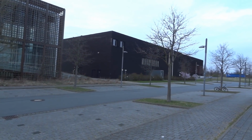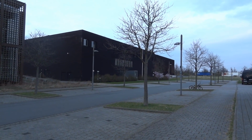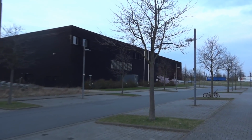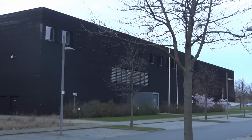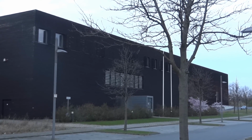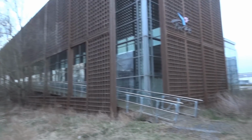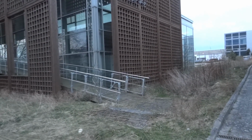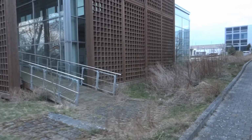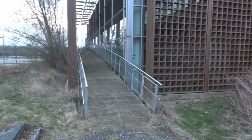I'm not sure which country this would have been, but that place actually looks like it still had something in it, but it's not in very good condition either. This is once again the Turkish Pavilion. You can see that used to be the entranceway. One of them, I guess, at least. You can see that's all overgrown.